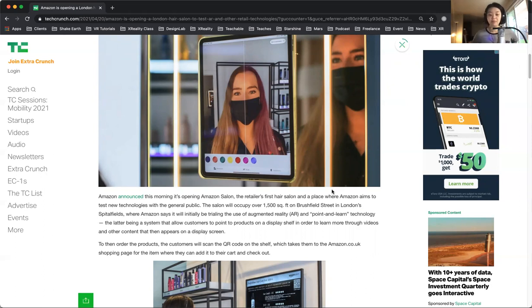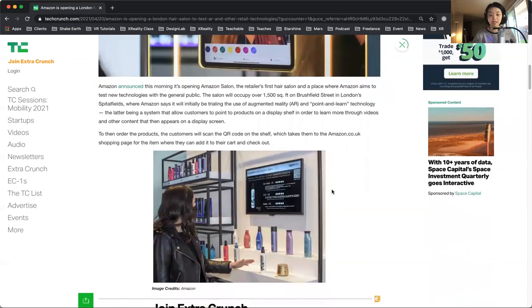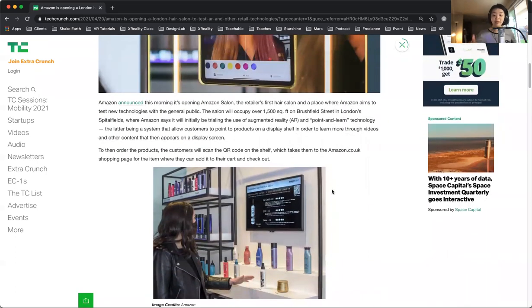So the salon will occupy over 1,500 square feet in London. Amazon says it will initially be trialing the use of augmented reality and point and learn technology. The latter is a system that allows customers to point to products on a display shelf in order to learn more through videos and other content that then appears on a display screen. Pretty much Amazon combined with technology. We all know Amazon had a lot of self-checkout stores, and right now Amazon integrates AR into the product.